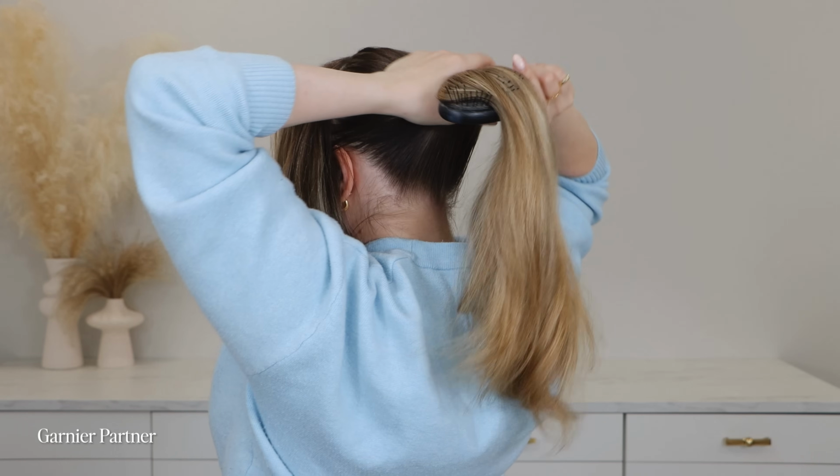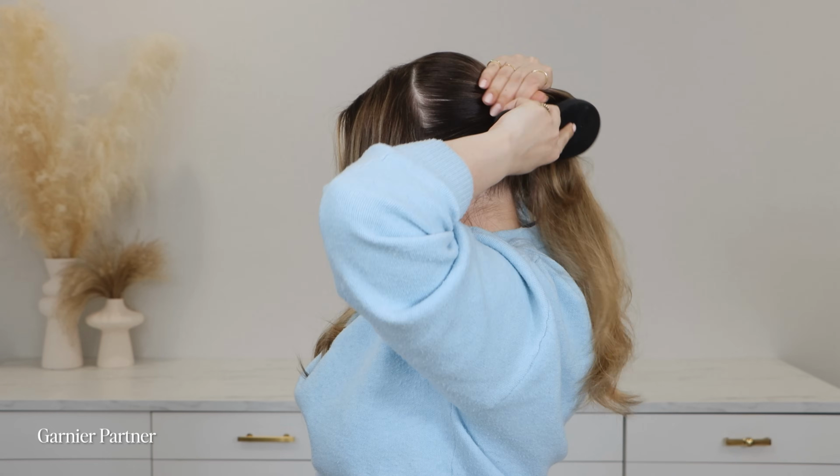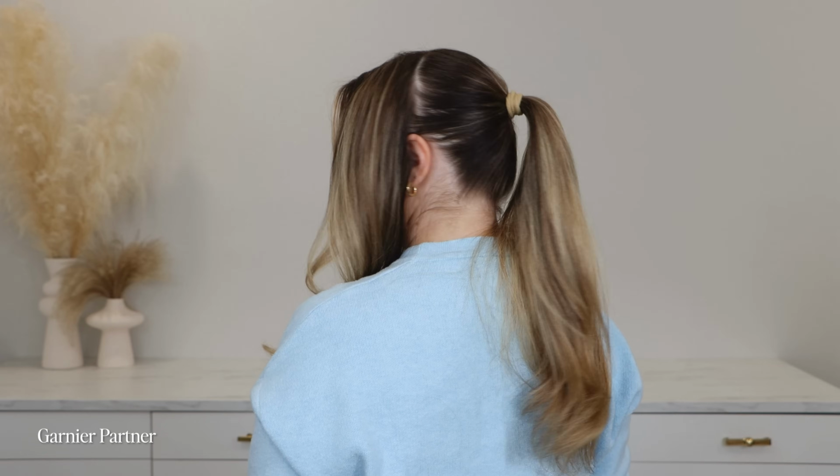Okay, first we're gonna separate the hair in front of the ears on both sides, and we're gonna put the hair behind the ears up into a nice tight mid-height ponytail. We have ponytail number 1 in.